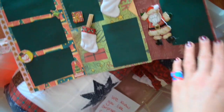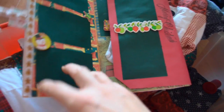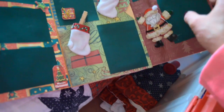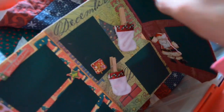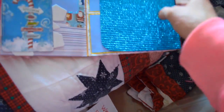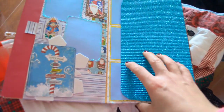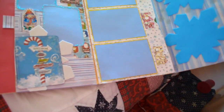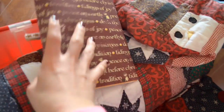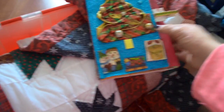I love this thing. This is a Christmas scrapbook that I made a couple years ago. And I haven't put pictures in it yet. Because I want to pick my favorite Christmas pictures, but I haven't been able to commit to that, you know? So eventually I'll get there. This was a lot of fun to make though. It took me a couple of days.